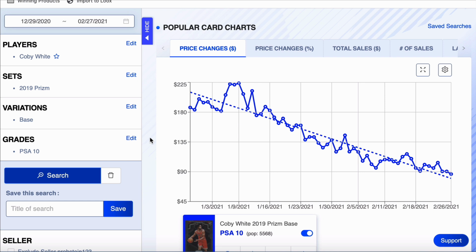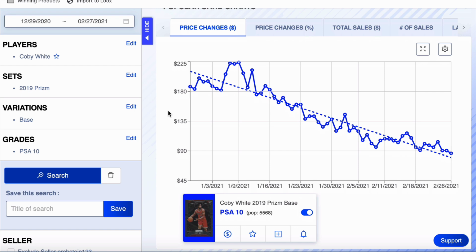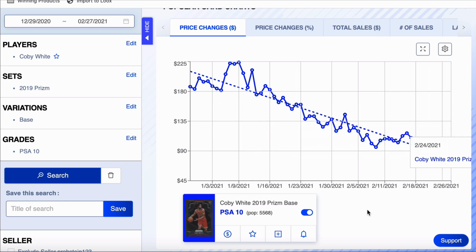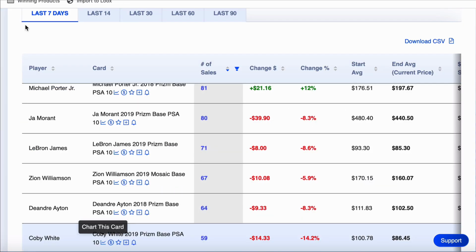Yeah, this card's been doing nothing but going down over the last 60 days, really. So I'm not buying this. I'm either holding or selling. I feel like I'm just going to hold it. Depending on where you bought it at, I think it's going to continue going down. If you got it for $50 and right now it's going for 90, sell it, in my opinion. Your decision's your decision. That's just my opinion. And then if you want, you can buy it back later for less and take your profits. That's what I would do.